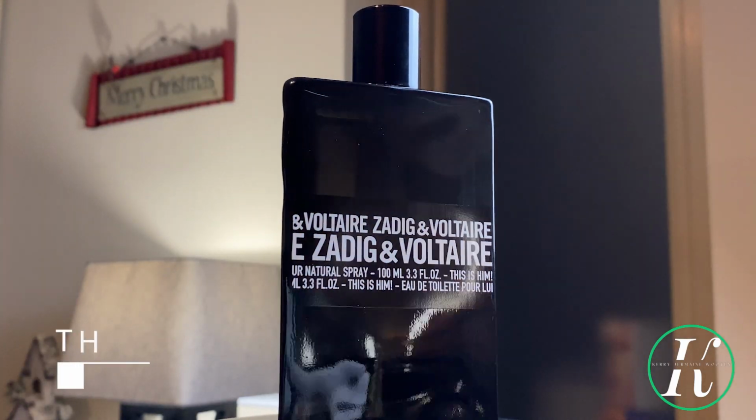At the number 2 spot is another warm, spicy, ambery fragrance. We're starting to see a trend here. These just work, guys, in the wintertime and in the fall when the temperature gets low. This fragrance comes from a house where I only have one fragrance, but I plan on getting more because this one to me is just so good. Coming from the house of Zadig and Voltaire, this is Him.